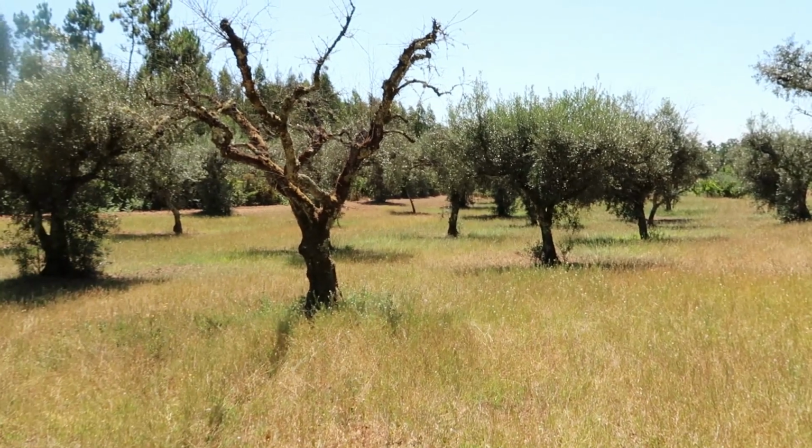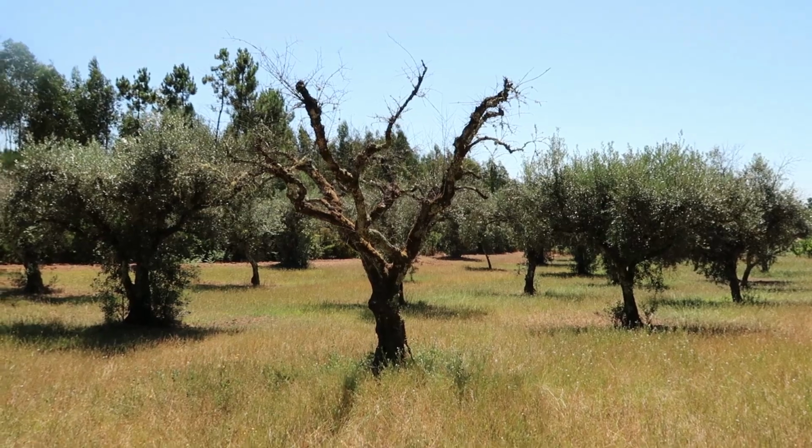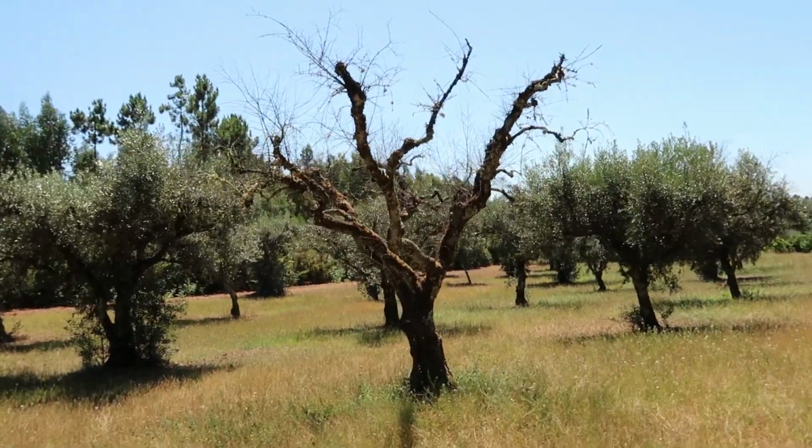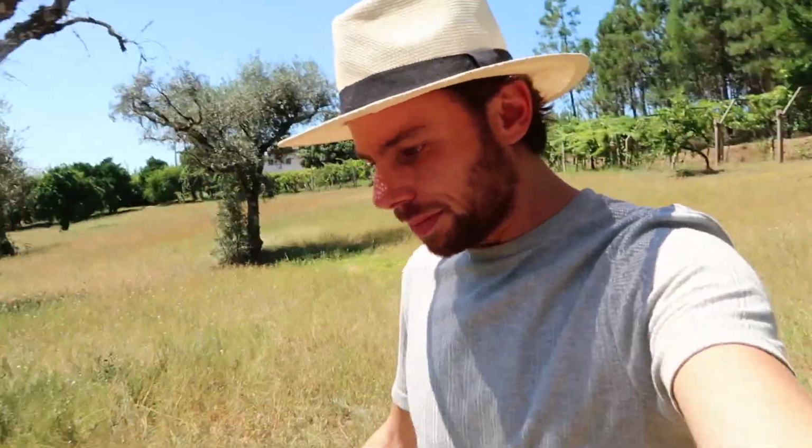Here we have the olive grove. There are a lot of olives, some in better shape than others. Not sure if there are any olives this year for us and what we can do with it, but we'll see.